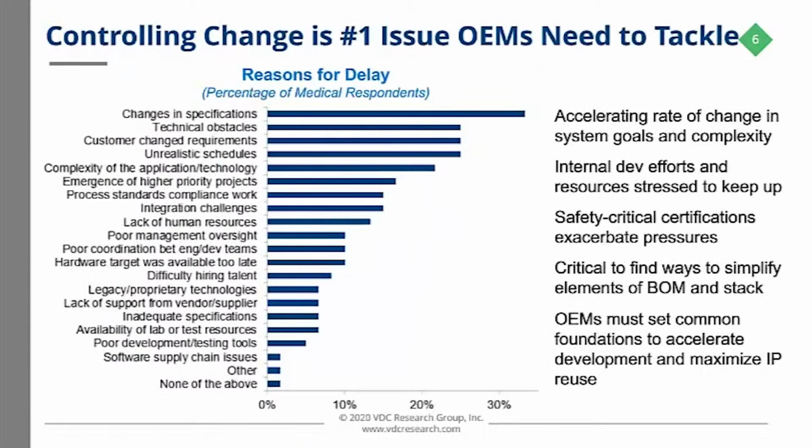So seeing the results in the medical sector that were certainly worse than the embedded market as a whole, I wanted to peel back a bit on the problem and try to figure out how we as an industry can address common challenges that we're seeing, at least from a schedule perspective. And when we asked about the reasons, engineers willingly reported a common theme in their responses, and that is the accelerating rate of change in goals and complexity. And with that theme, you can see that internal development resources are simply stressed for these organizations to keep up.